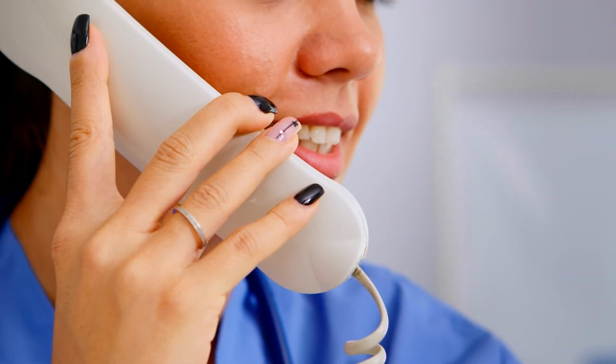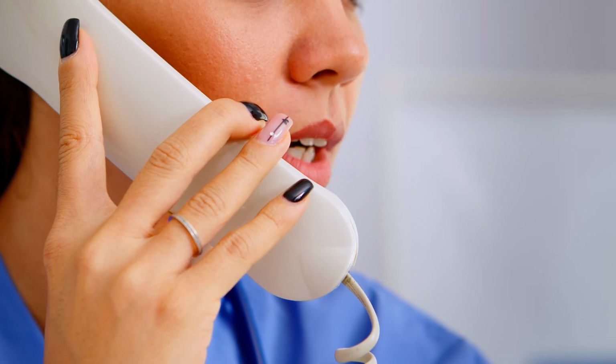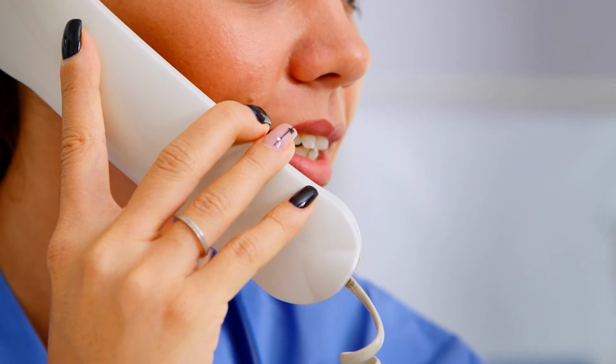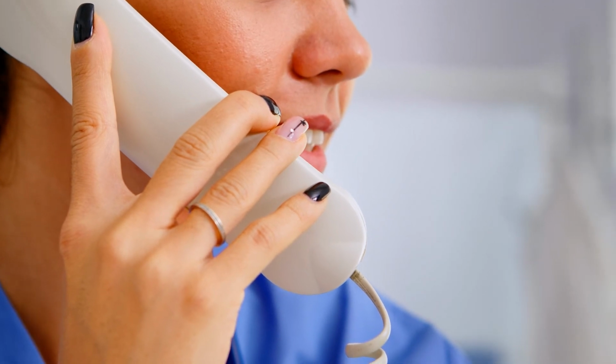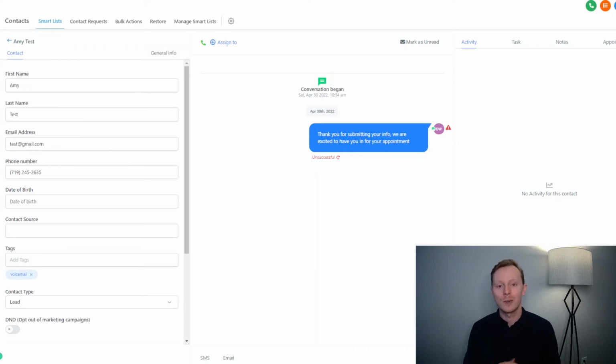Make sure you remind your front desk, when they're calling these new leads, to smile, to project warmth, to speak in a friendly tone, anything that they can do to make the patient feel more comfortable. Believe it or not, this goes a long way, especially when you're talking to someone that you've never met before. It's important not to chew any gum while you're on the call, and to have the next available appointment in mind while you call them.